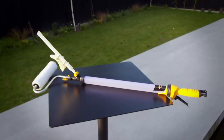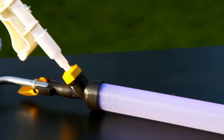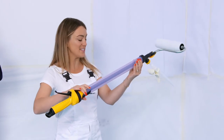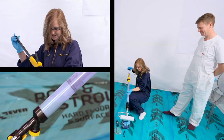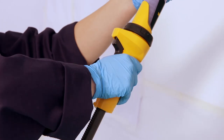The Wagner EASYROLL aims to cut out the messy middleman and apply paint from its own inbuilt tank. You load up this bit with your paint, and then it means that you're not having to go into the tray and back up again. Instead, you can just be doing one fluid motion the whole time. The EASYROLL sucks paint straight from the tin and delivers it to the roller with the squeeze of a trigger.